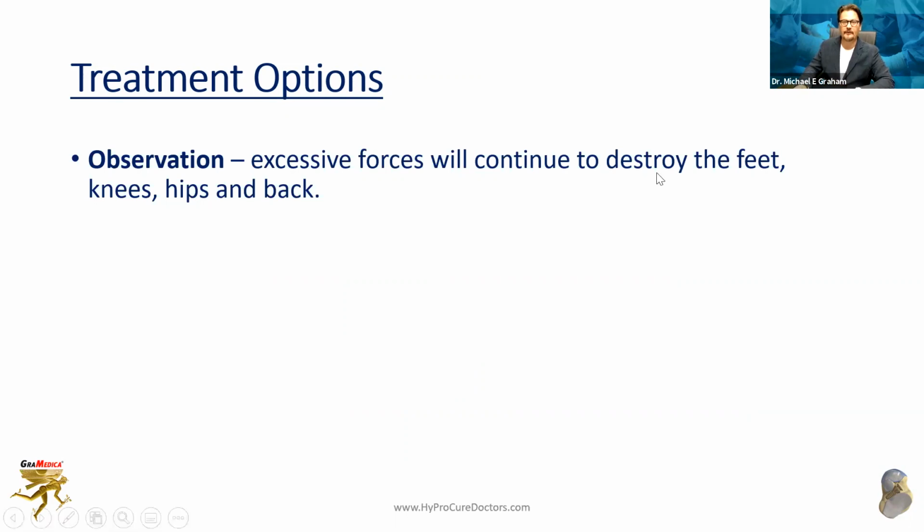So observation, which seems like the easiest and the least expensive form of treatment, is the worst thing you can do. Because with every single step, we have excessive forces that are destroying the tissues within the feet, knees, hips, and back. And this is going to be the most expensive option because now we're going to have to spend so much money trying to fix all of these diseases, the tissue pathology within the feet, knees, hips, and back. Think about going to the chiropractor week after week to try to realign your spine and it doesn't do anything. Think about having an arthroscopic knee surgery and all of the physical therapy associated with that, only to have recurrence of knee pain.